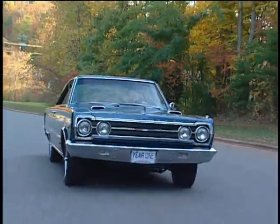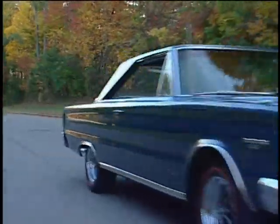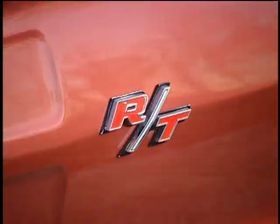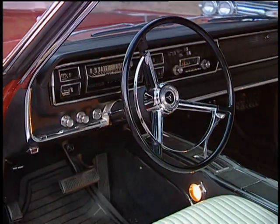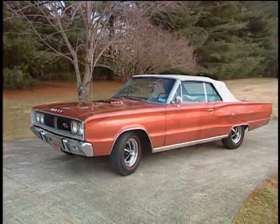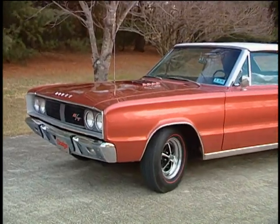But by 1966, the big buzz on the street was not sport compacts. It was muscle cars. And Dodge's muscle cars were definitely not El Cheapo runabouts. About the only thing these cars had in common with the Dart was the Dodge emblem on the hood.